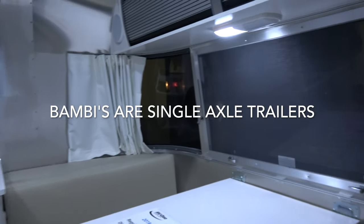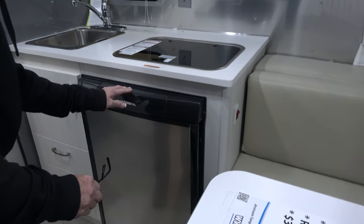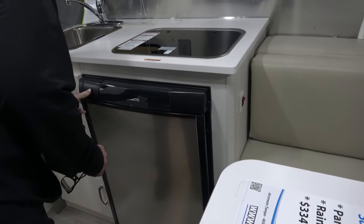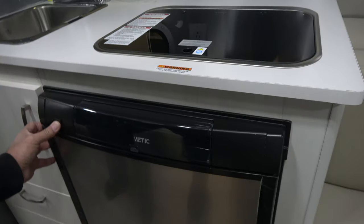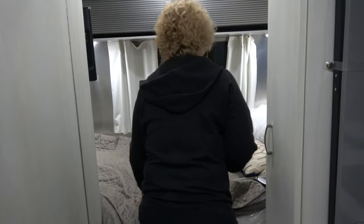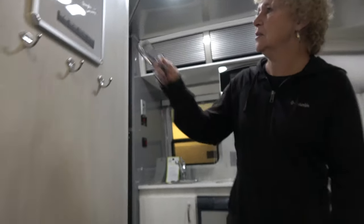This is a 16-foot Bambi. Oh, this is a refrigerator? Yeah. How do you open it? There's a button there. Is that a fire button? Well, this is, you know, not a full-time trailer. 46,000. And then hooks for your stuff.